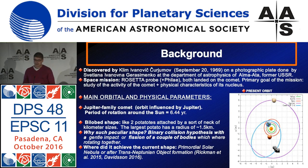The main orbital physical parameters of the comet 67P are that this comet is a member of the Jupiter family comets. The Jupiter family comets are called like this because their orbit is controlled by the orbit of Jupiter. In fact, you can see in the plot, in light blue, the orbit of the comet, and in violet, the orbit of Jupiter, and you see that they intersect. But the orbit of the comet also intersects the orbit of Mars, which is in red. This comet has a bilobed shape, and this shape is quite controversial.